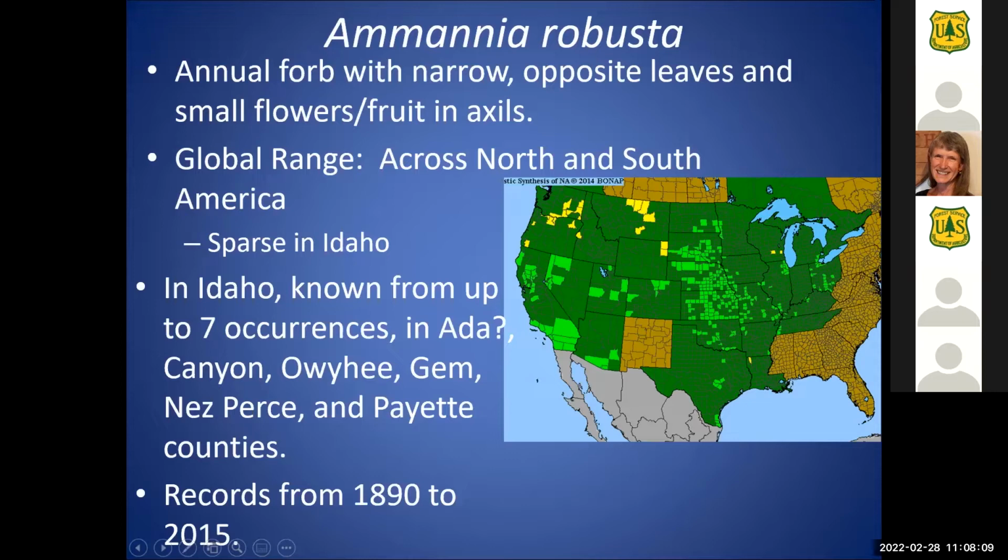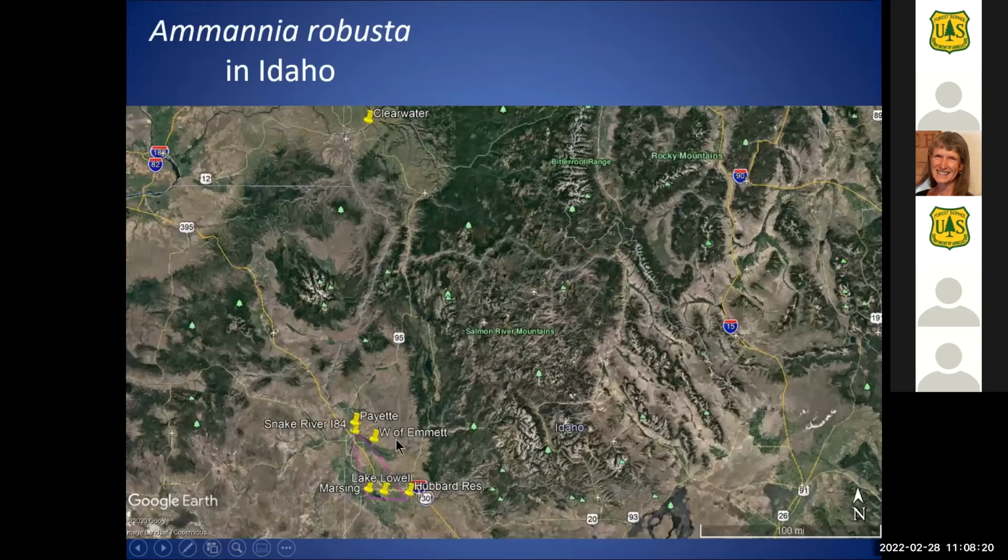So here's a map of where it is. We've got one little disjunct up here on the Clearwater, and then there's a number of them around the Treasure Valley. So it's around on the Snake River and Payette River up here, and then around Lake Lowell, Marsing on the Snake, Hubbard Reservoir, possibly. So kind of scattered around, which is not an unusual type of distribution for an aquatic or semi-aquatic plant.